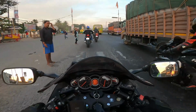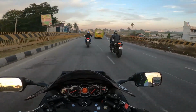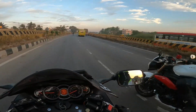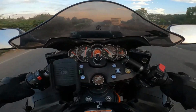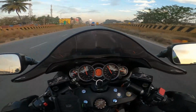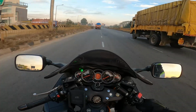We are joined by the Z800, that is Vineet. He stays around here and he is taking us to the location. So he is asking us to take the service road. Almost forgot that we need to take a left. I would have blasted if that truck wouldn't have come.